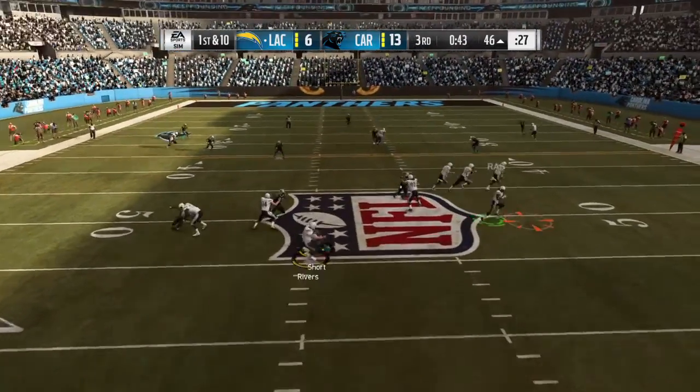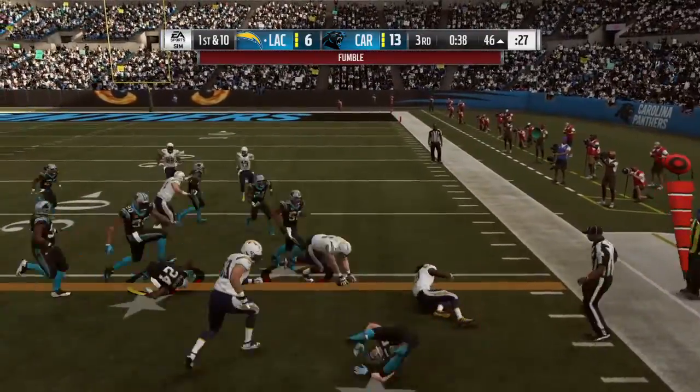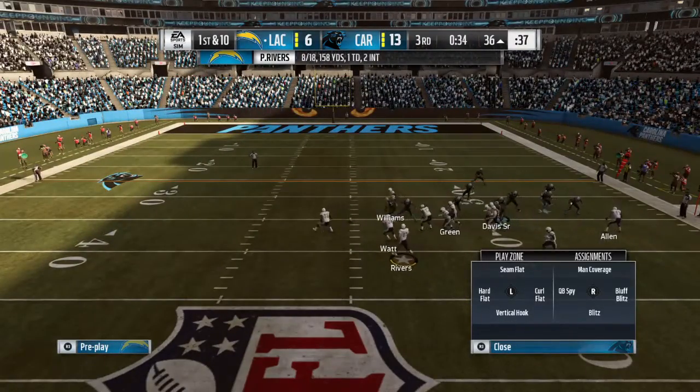A first down throw here for Rivers. Sets up the screen to Gordon. Gordon loses the football. It's loose. And they're going to hurry back to the line now.